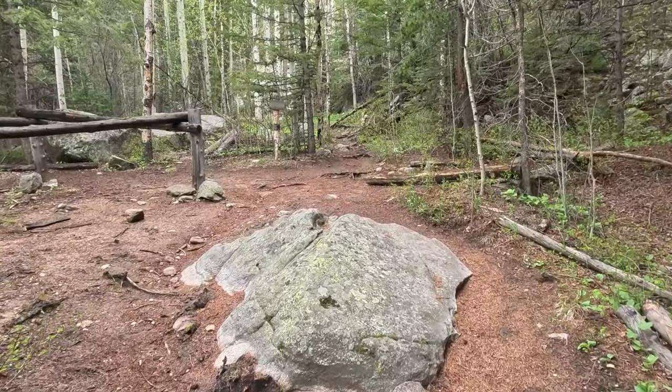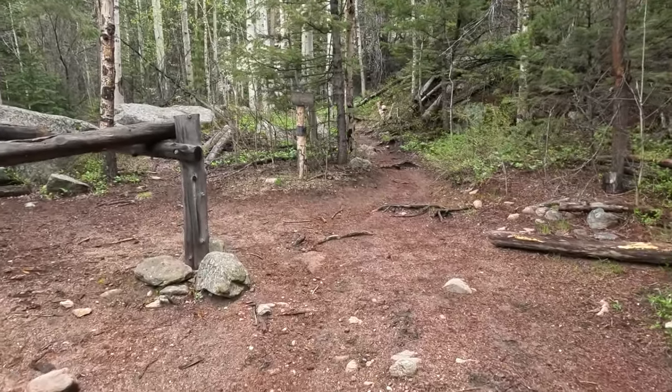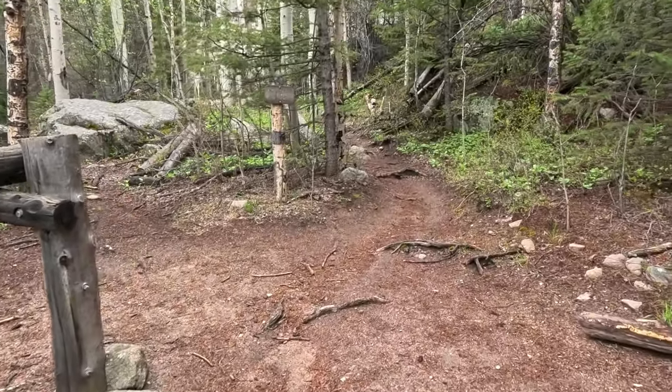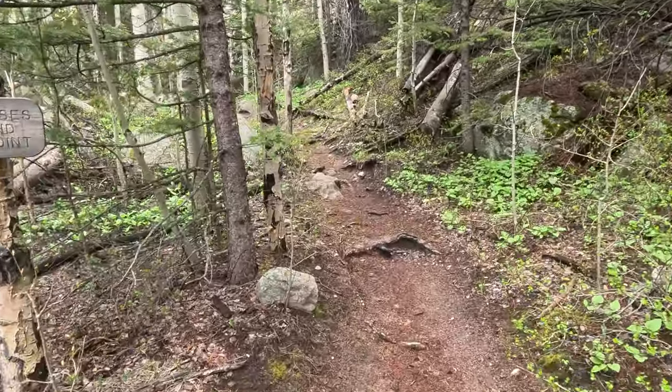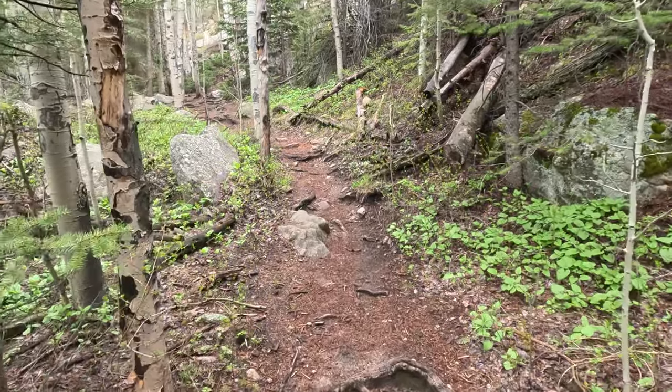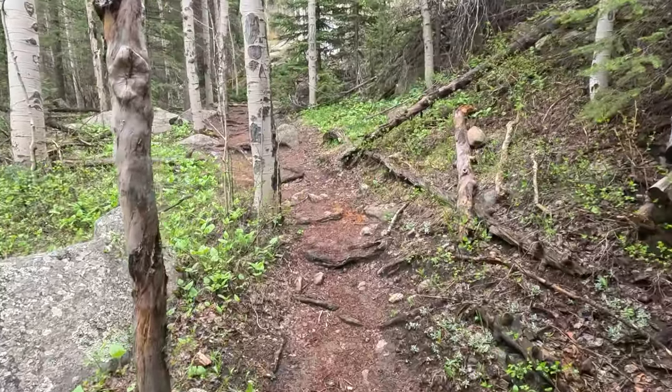Night, passing by the hitch rack. So that means we're getting close. But this hike gives you like a third of the elevation gain in the last like 5% of the hike. It's crazy.